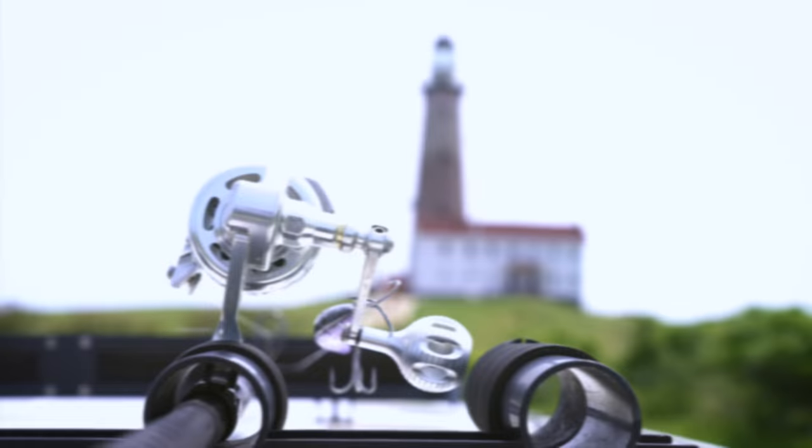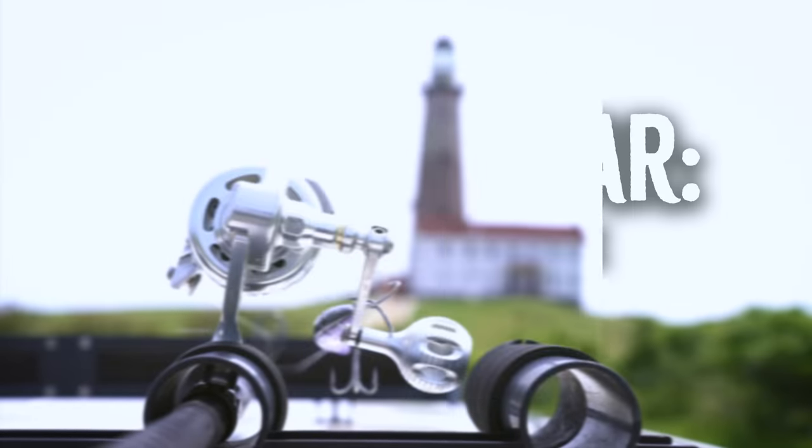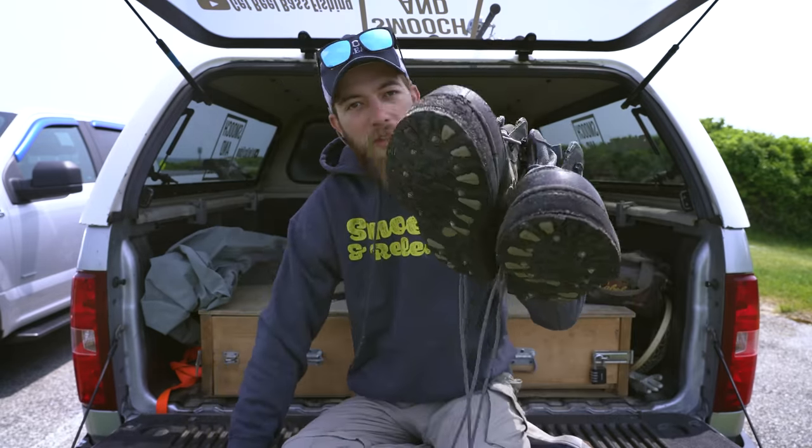It's a high tide to an outgoing, but we're a little late for that, so I'm probably going to be bouncing around some spots here in Montauk trying to find deep water. I'm glad to be here, and it's always good to be in Montauk, so let's go. Spiked boots. If you're coming to Montauk, have spiked boots.